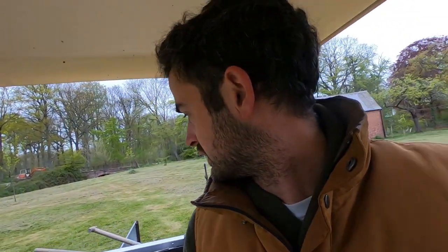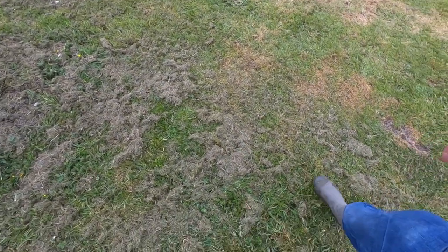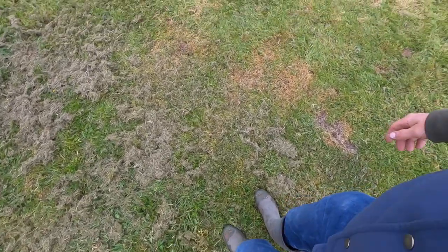The mower got stuck in a lower spot, so I'll just fill that up. And then hopefully over time all the low spots will be covered. Difficult to see on camera of course, but this is a low spot and then the front wheel falls into it and it gets stuck.